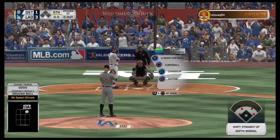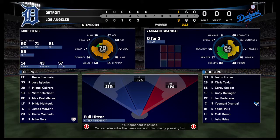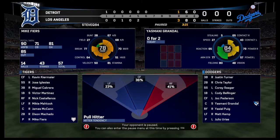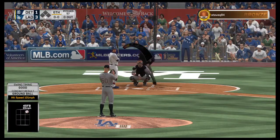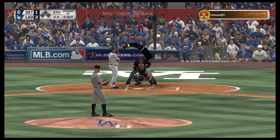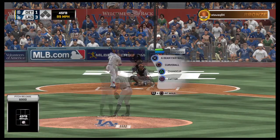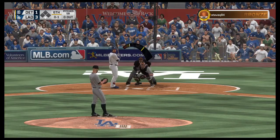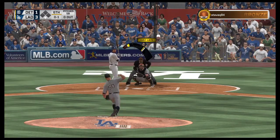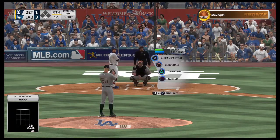Here's the catcher, Yasmani Grandal. Catcher. Into the windup and the pitch. Takes a knee-high fastball. And here's a curveball in the dirt that time for a ball. 1-1.